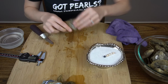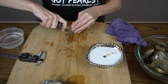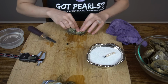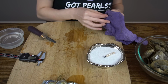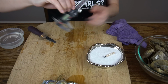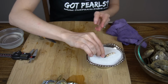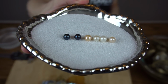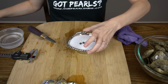All right, and the 6th oyster here. Another dark. This one also has a little tint of blue to it. 7.31. Congratulations, Martha.